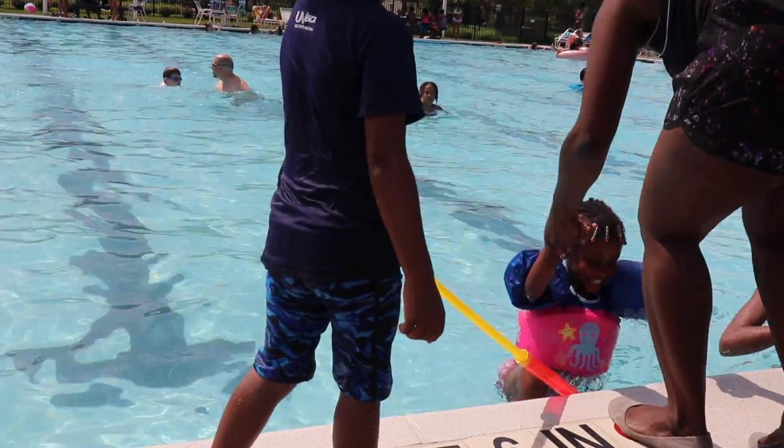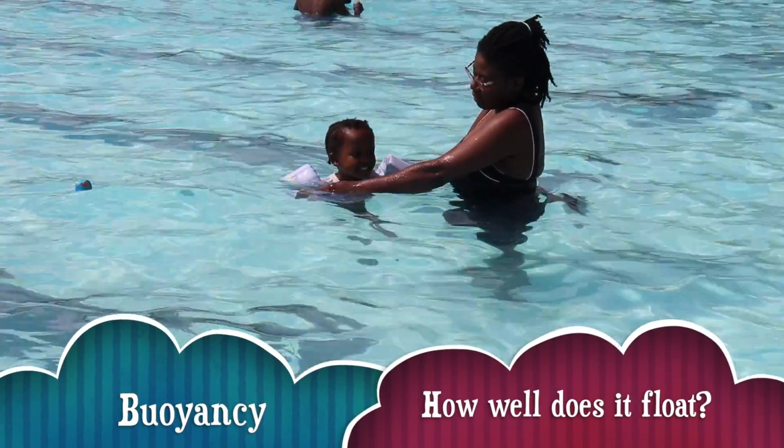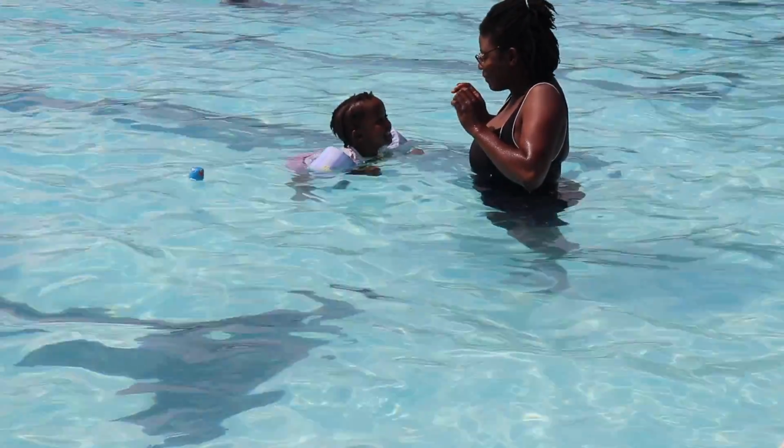The second thing is the buoyancy or floatability test. So for me, as a parent watching, even if they feel safe, I need to know which vest is actually keeping them afloat the easiest.